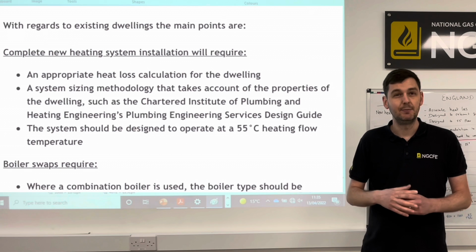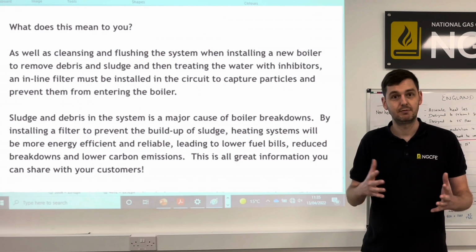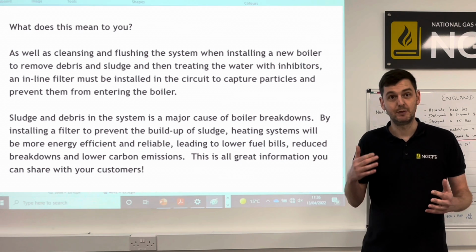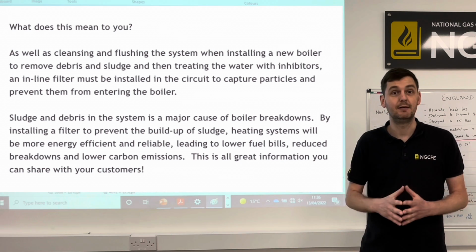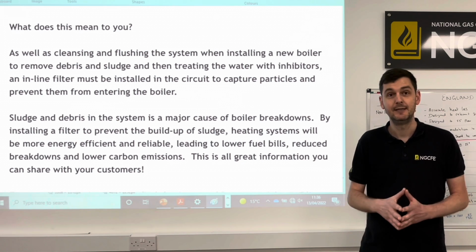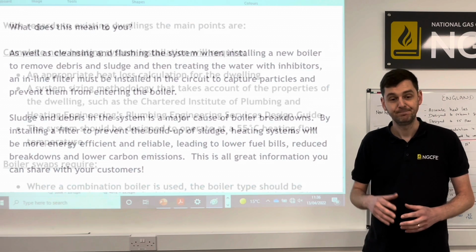It also has a little bit in it around water treatment, but again, that's down to the relevant British standard. It states that every system must be cleaned thoroughly, which is great, and also that it should have a system filter, not must, should. However, again, the same rules apply with regards to warranties, etc.